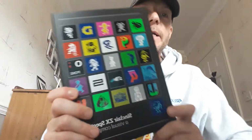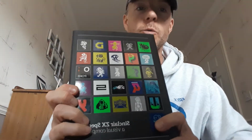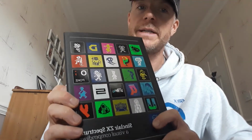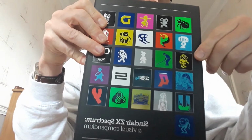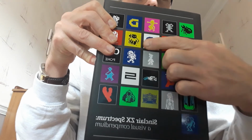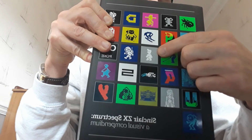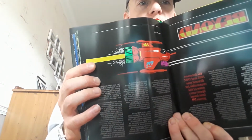Another bitmap book is the Sinclair ZX Spectrum, a Visual Compendium, which is more the visual style that I was just alluding to. But I really love this as well because it's great to look back. As you can see, just looking at the cover, look at all these great sprites here. You've got Magic Knight there, Horace there from Horace Goes Skiing, Henry from Chuckie Egg. That looks like Alkaid Warriors, Nodes of Yesod, and of course right in the middle you've got the main man himself, Miner Willy.